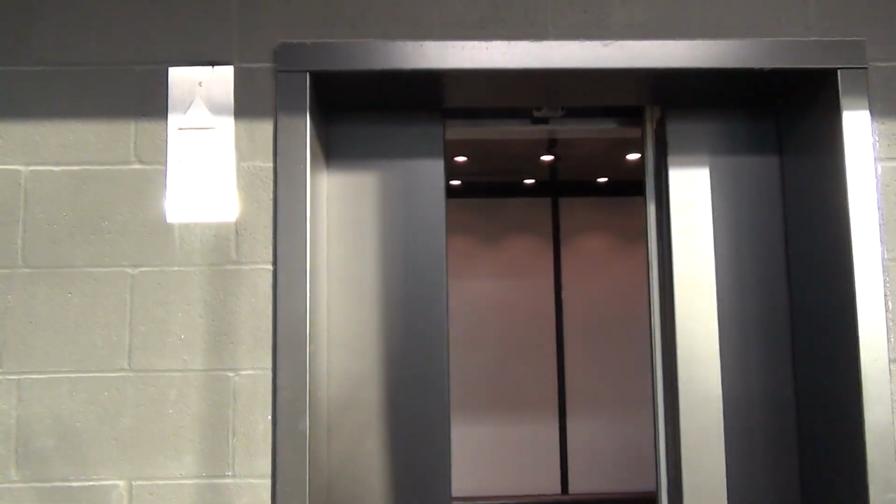So we'll go ahead and end here at three. That is a neat but kind of quirky Westinghouse elevator. So, that's it.